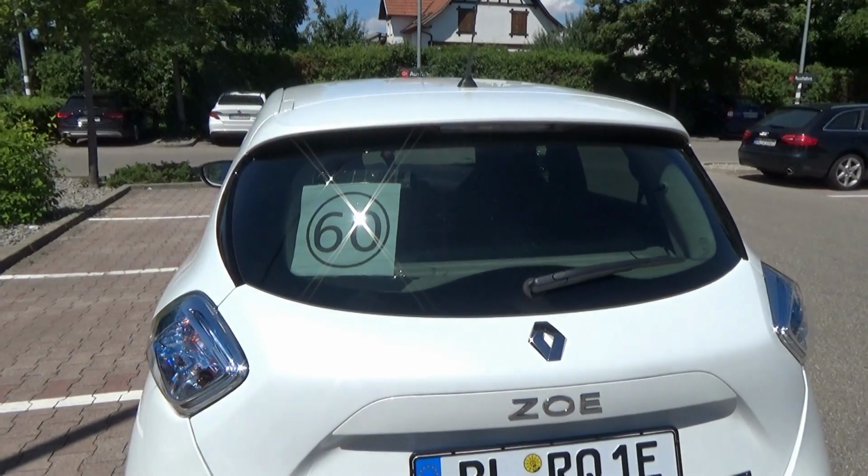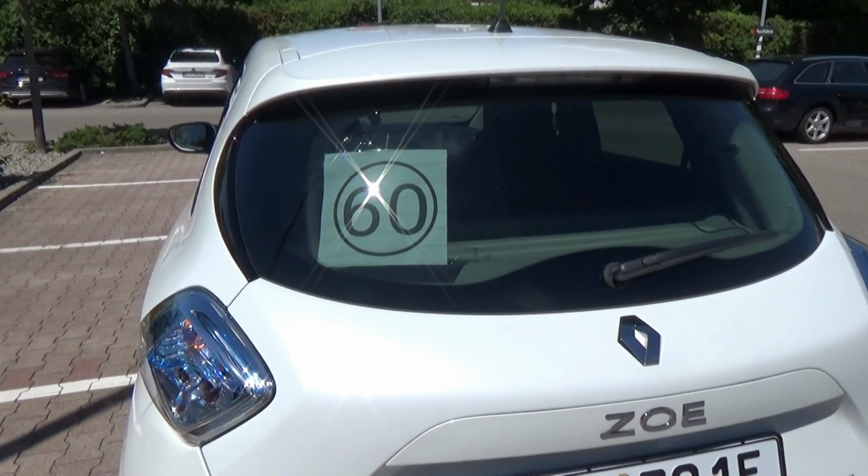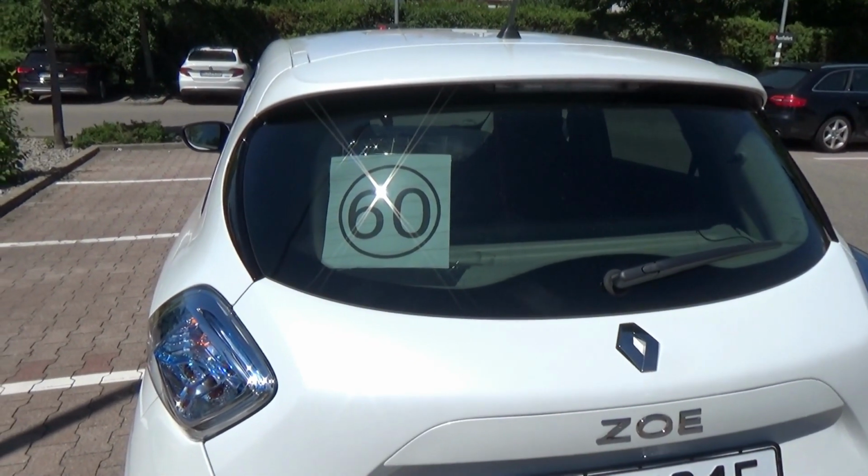I printed a 60 kilometers sign. Let's see if this works. I will put it on my rear windscreen. This means if other cars see that, I'm only allowed to drive 60 kilometers per hour, not faster.